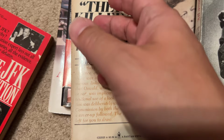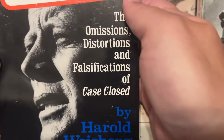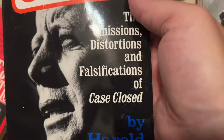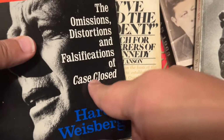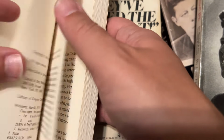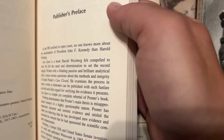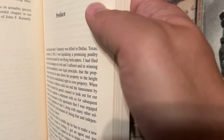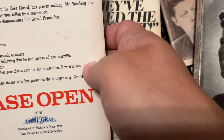And now we're getting into some straight up conspiracy buff literature here. Now this is the response piece to Case Closed by Bugliosi, an angry response.